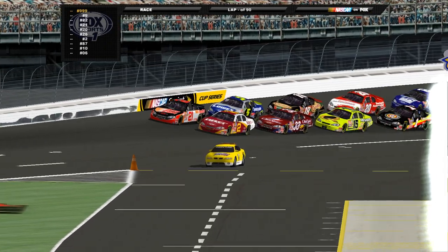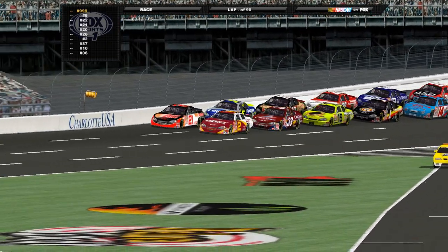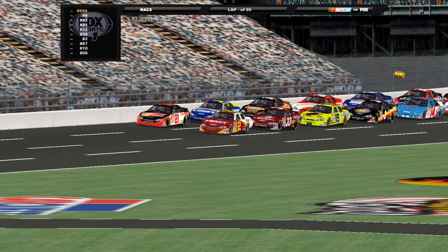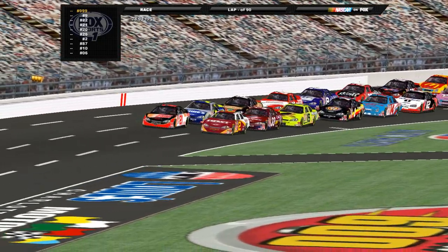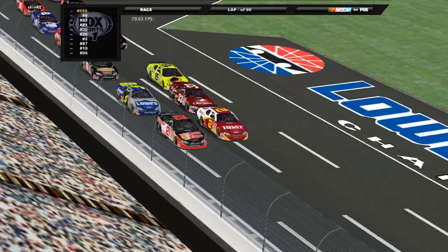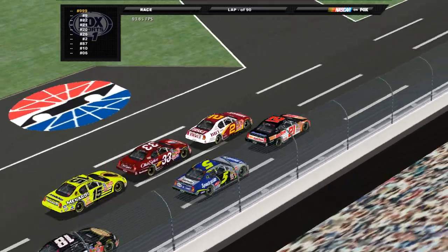Clint Boyer's their pole sitter with Kevin Harvick, who is outside. RCR teammates 1, 2, 3 here as we get ready to drop the green flag. Here we go. Green flag is in the air. We are racing at Charlotte.